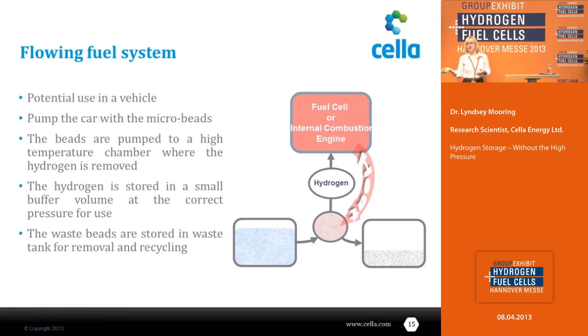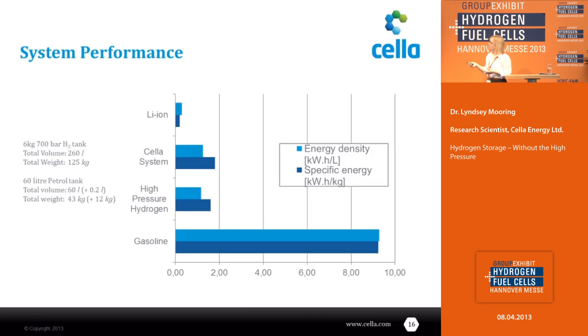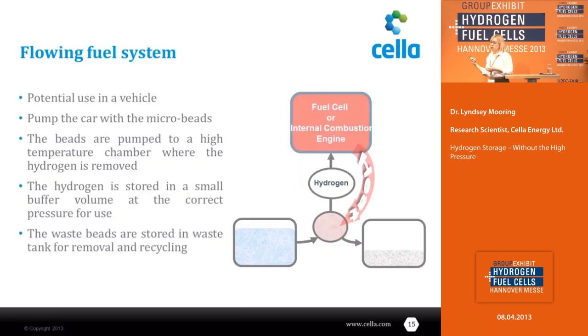We've got a much better version of this on our display over on our stand if you'd like to come and have a look. This is our longer term aim. We have other applications that we're using in the shorter term, but this is our idea of how to get to a zero emission vehicle.